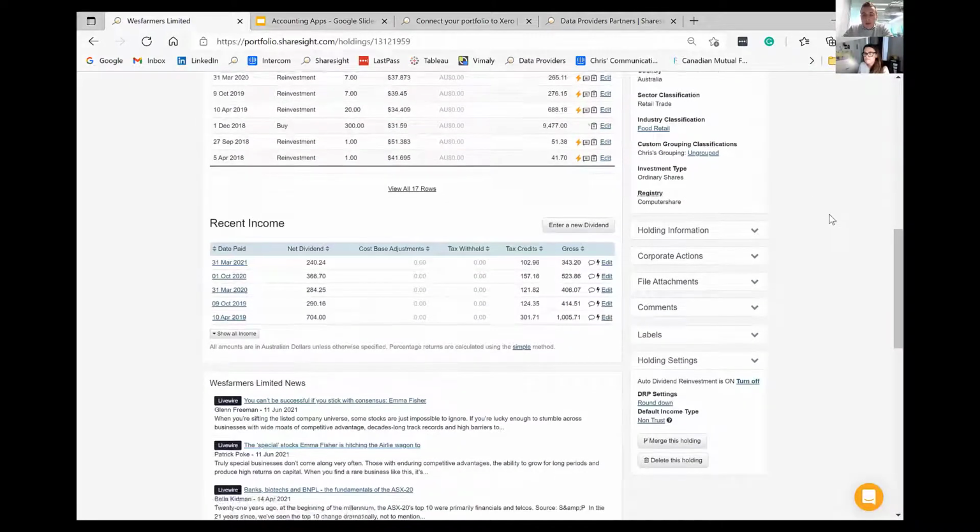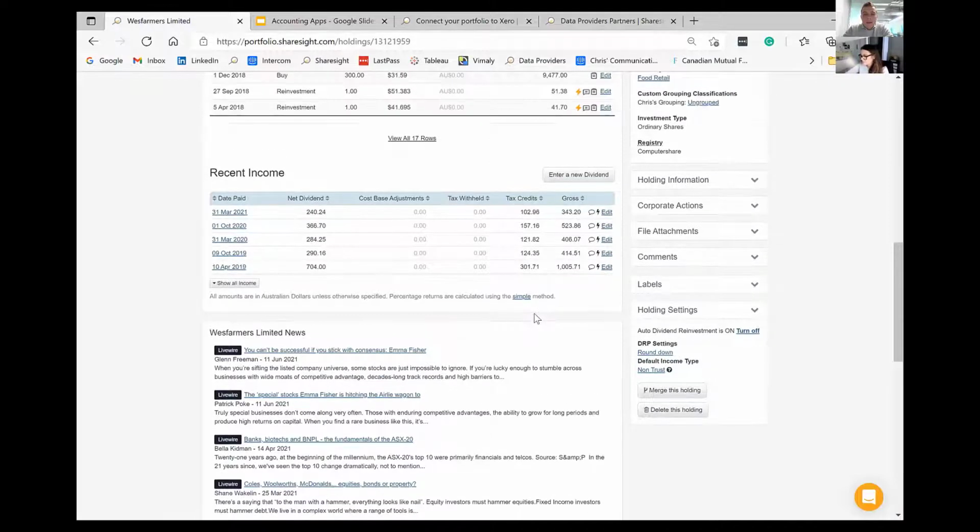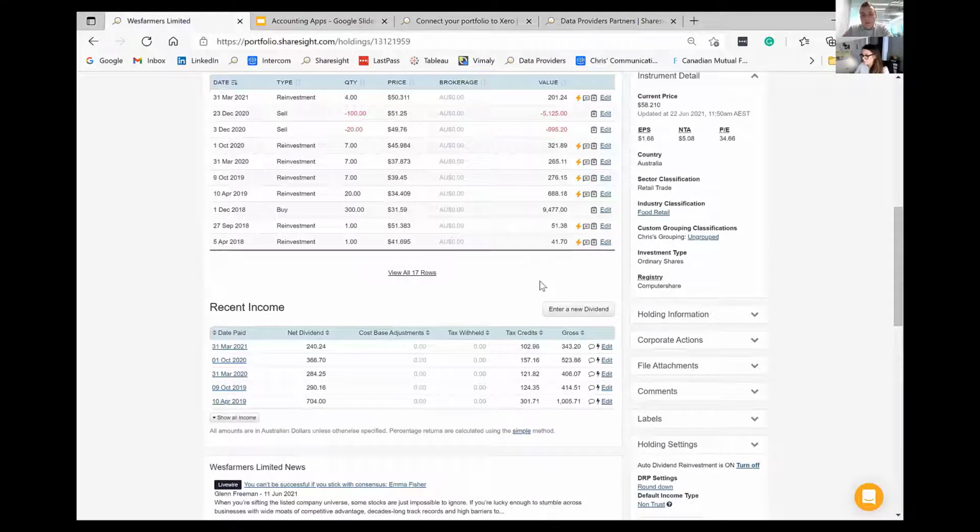In terms of corporate actions, if there's a merger, so say for example, one business has taken over another business on an exchange, we've got functionality to handle them as well. So you could go to merge holdings. But we've got extensive information on how to handle corporate actions on our website. So our help page talks you through that.